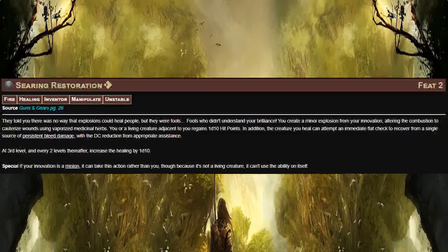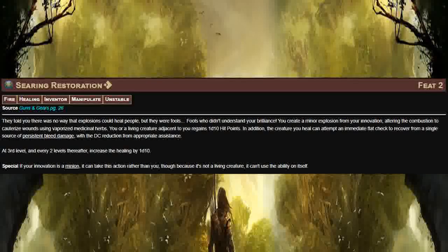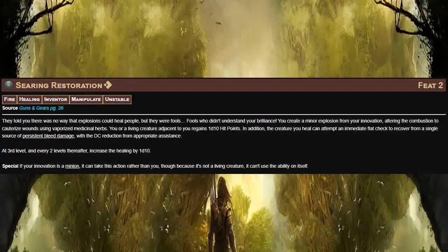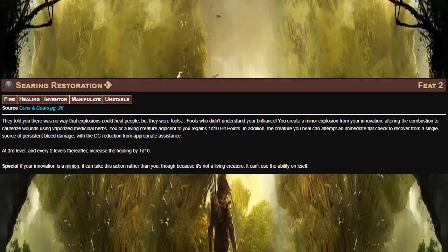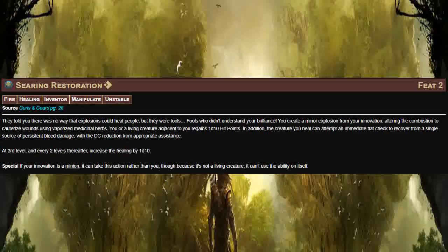Then it's Searing Restoration. For one action, us or a living creature adjacent to us regains 1d10 hit points. In addition, the target can make a flat check to recover from a single source of persistent bleed damage with a DC reduction from appropriate assistance. At 3rd level, and every 3 levels after, increase the healing by 1d10.